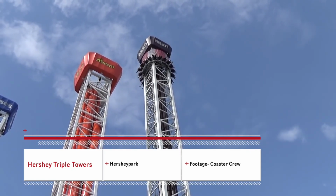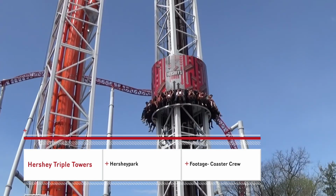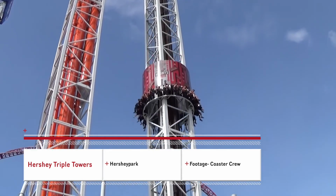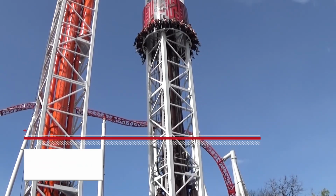It's the tallest of the three, and I'm not saying that height and speed always makes a ride better, but in this case, I still gotta go with the Hershey's Tower. But overall, all three of them are great in different ways.